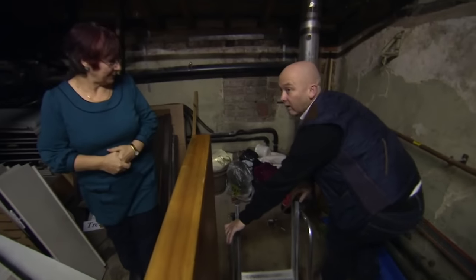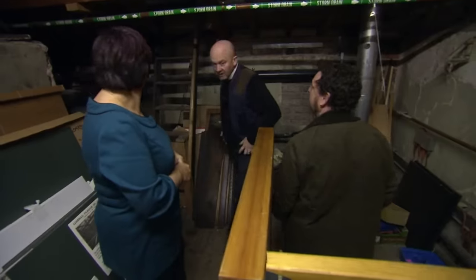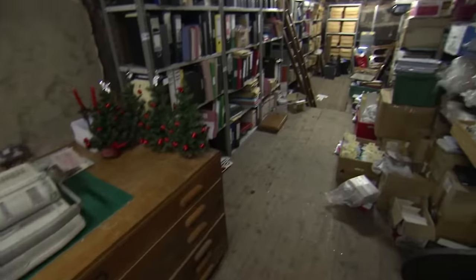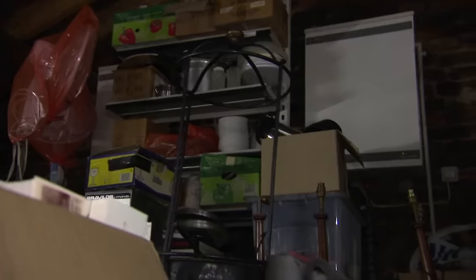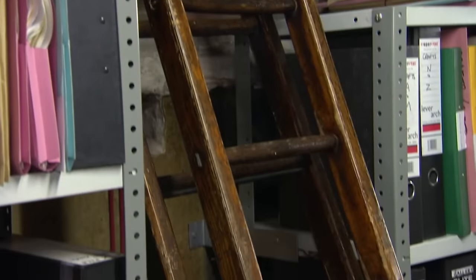And here we are up in the gods. Oh, good. So this is all just remnants of all sorts of bits of everything, really. Well, we've got our archives here as well. There are one or two things perhaps up there. Starting with our ladders. Oh, right, okay.